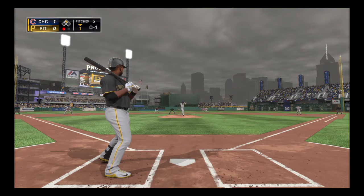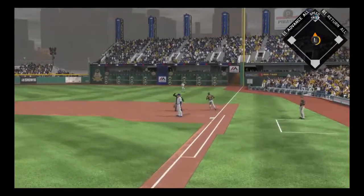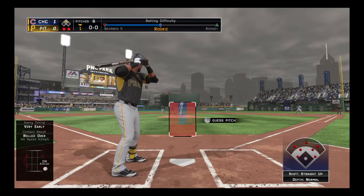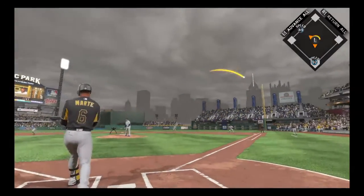The 0-1 pitch. Down the third baseline. On to first, and there were 2 down. That was safe. So striding in, Starling Marte, as he'll look to bring home that tying run from second with a base hit into the outfield. He's set. Here it comes. And the runner's breaking for third.